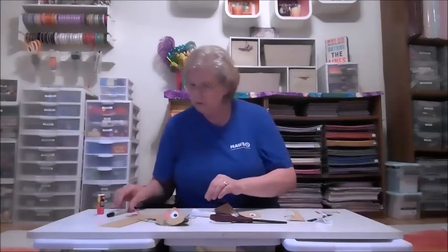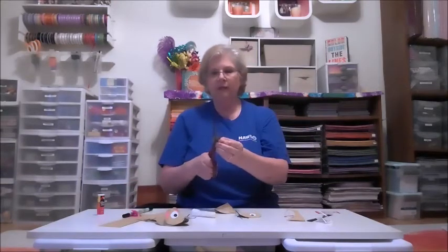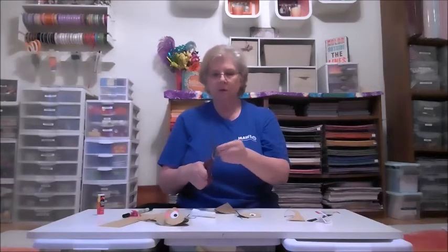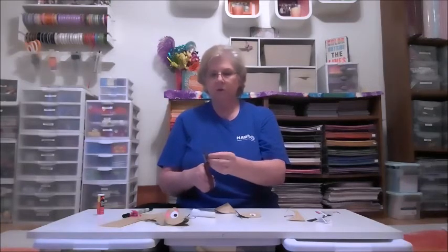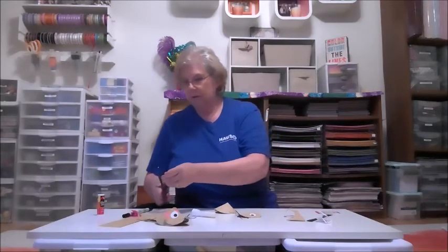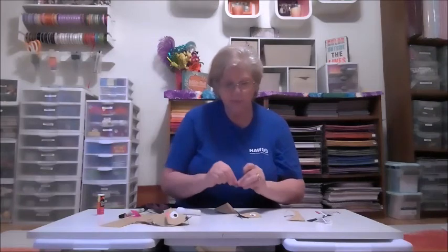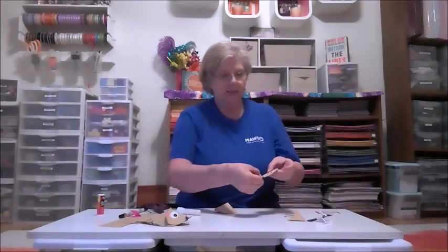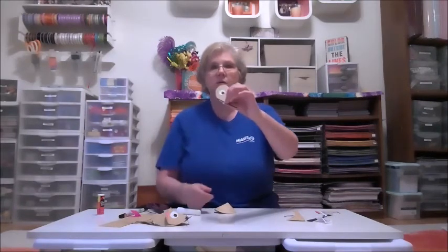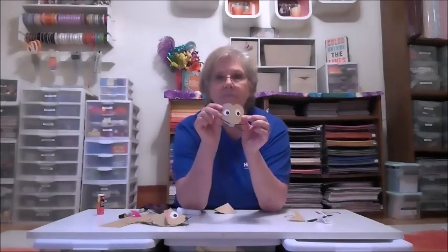Oops, not quite yet. We need to cut out our nose. I drew an oval on here for my nose. And again, you can make a circle nose. You can make whatever shape you would like. I'm going to put a little glue on the back of it, and I'm going to put it right on top of my whiskers. And I'll hold that there till it sticks. All right, so there we go.